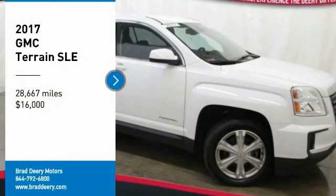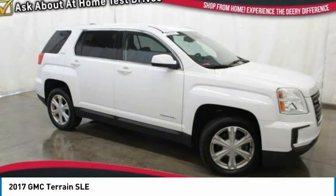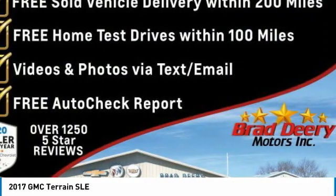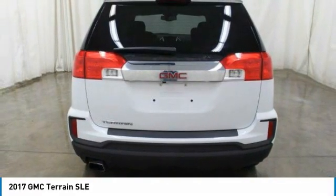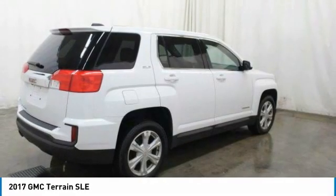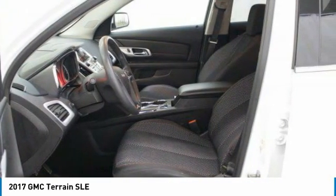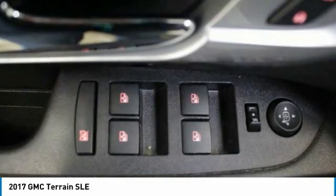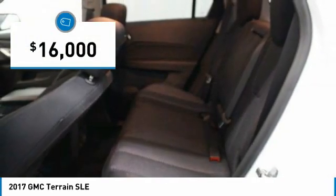Stop by and take a look at the 2017 GMC Terrain. The GMC Terrain combines the benefits of a crossover with the style and functionality of an SUV. Terrain offers uncompromised capability, a balanced stance, and a commanding view of the road, letting occupants enjoy a confident driving experience. And an EPA estimated 32 highway miles per gallon is not bad either, and is priced below $20,000.